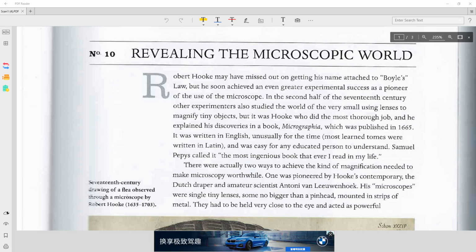Robert Hooke may have missed out on getting his name attached to Boyle's law, but he soon achieved an even greater experimental success as a pioneer of the use of the microscope. In the second half of the 17th century, other experimenters also studied the world of the very small, using lenses to magnify tiny objects. But it was Hooke who did the most thorough job, and he explained his discoveries in a book, Micrographia, which was published in 1665.